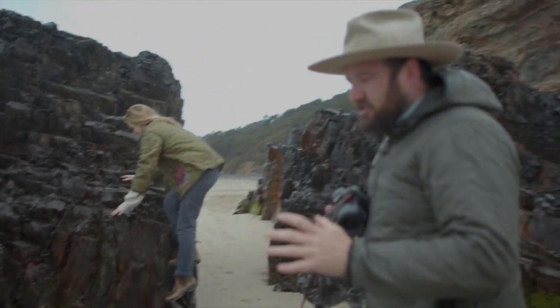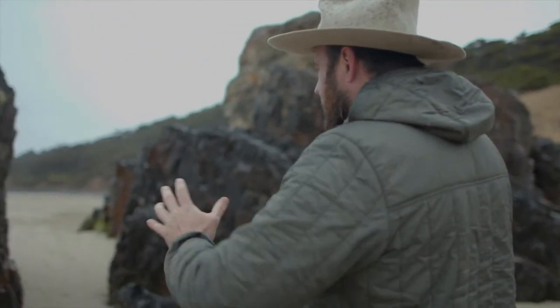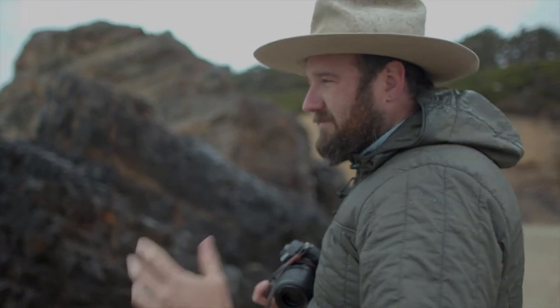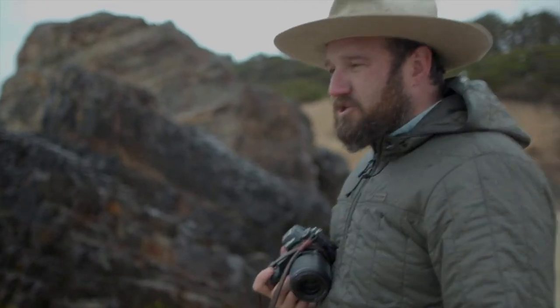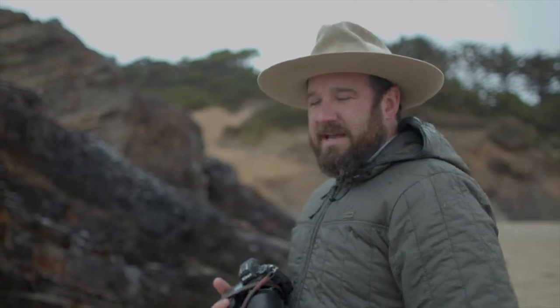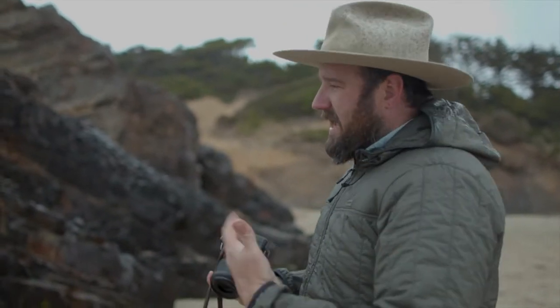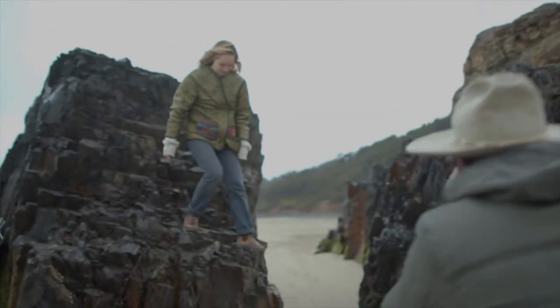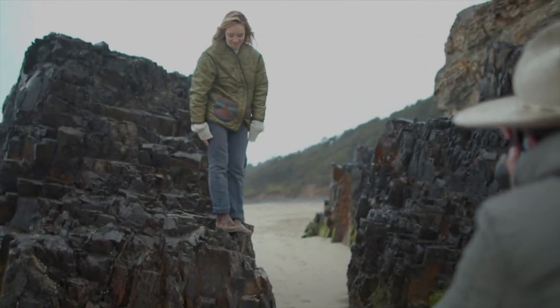So I think giving direction to your talent is a really important thing to do, especially if they're not professional models. I don't wanna be critical, but you have to really give them an activity to do that activates them and helps them forget that the camera's there a little bit. And action.